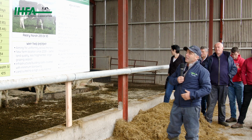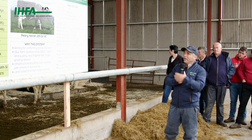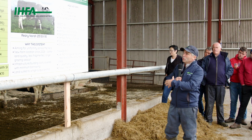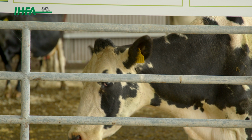On the herd EBI, it's fairly balanced. However, I probably need to improve my fertility subindex. My milk subindex is quite good. The health is actually unusually high, but we have been focusing on that for a number of years.